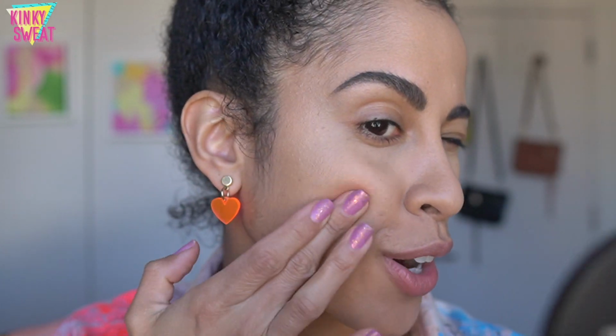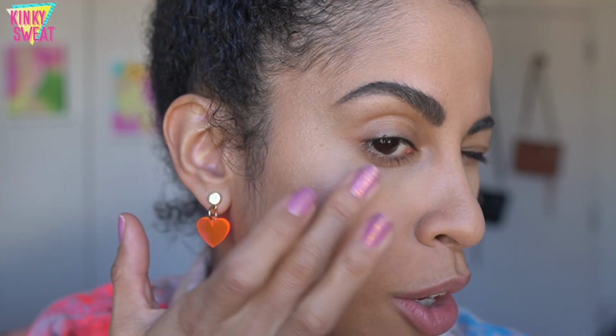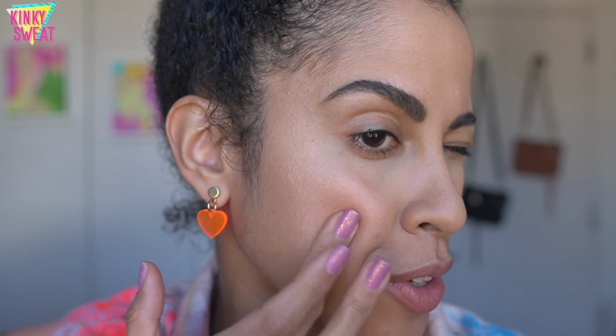Let's go in with the first shade. Yes, Golden Hour, blush light number 1. I'll go in with my finger first. You see the color, but I feel this is more, for me, not necessarily a, well, now that I'm looking head on, I do see blush. You know, I see that there's color on the cheeks.